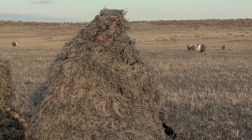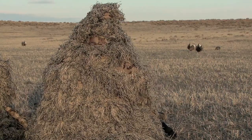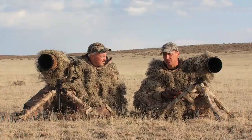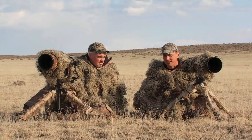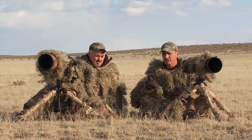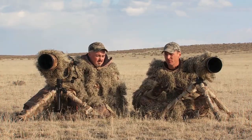Absolutely. And we also talked about taking extra effort to conceal yourself properly. Not only does that allow you to get better shots, but it keeps the birds at ease as well. And you know you've done your job properly in concealment if the animal approaches you to a very close distance. And if that happens, if the bird gets really close, you know he's too close for you to even get a shot of him, don't even try.